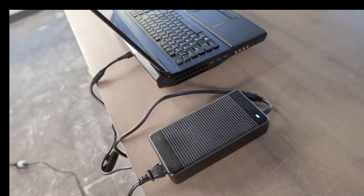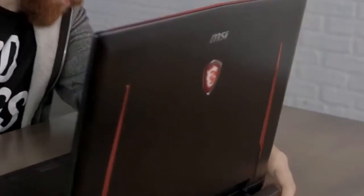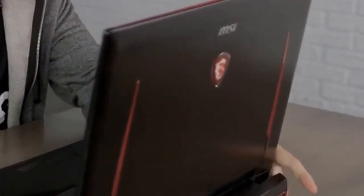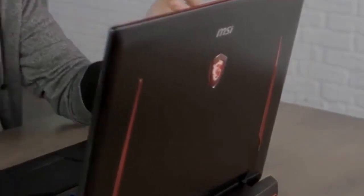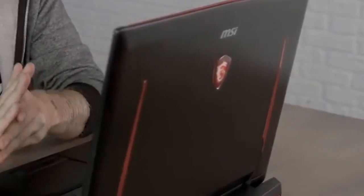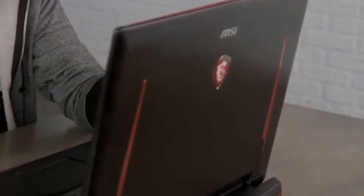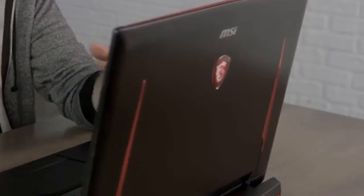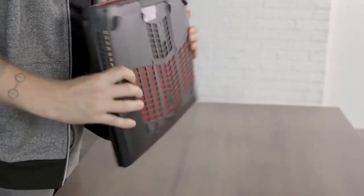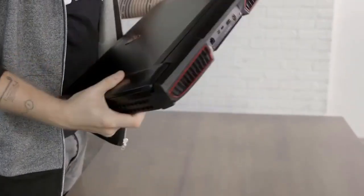The one question is, I don't know, is this portable? And if it's not, can we really call it a laptop? I will say this, we've picked up the GT75VR a couple times now. It is much better balanced than some of the other large laptops I've used. For instance, Alienware's laptops are similarly large, and when you pick them up, they feel heavy. The MSI laptop, I'm not going to say lightweight, but it feels decently lightweight.